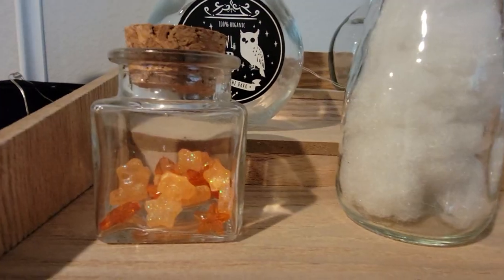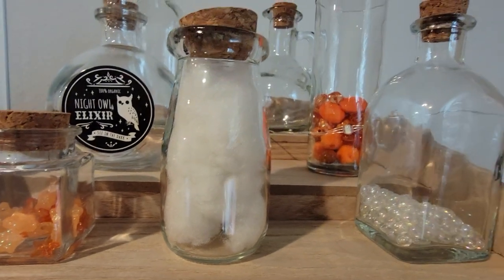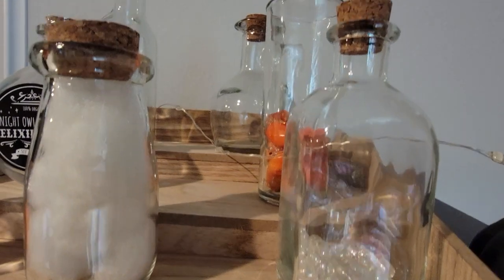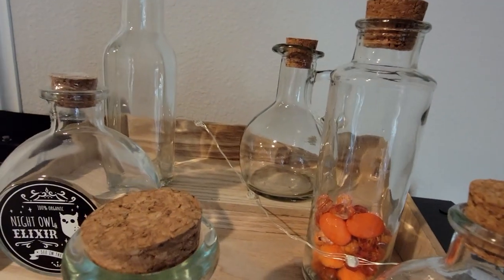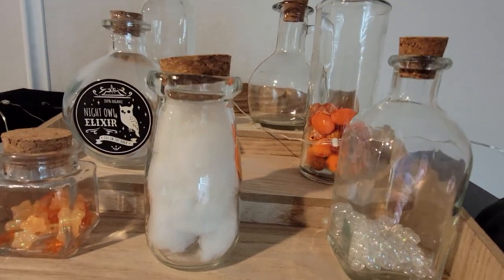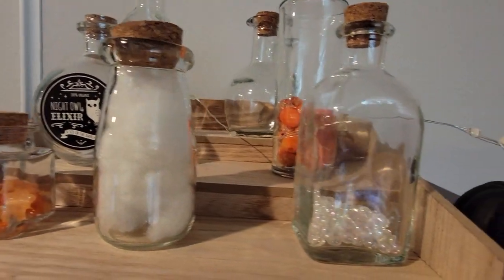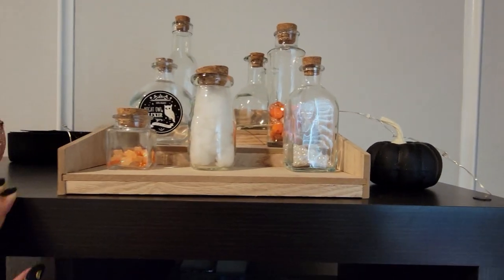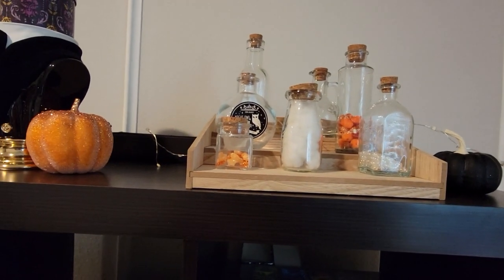And my plan was to make a bunch of potions with you guys, like prop potions, you know? Maybe next year we will do it. I just did not have the time this year, but I did my best. I just filled it with a bunch of random stuff. And the one in the center is, again, that pillow stuffing. I wanted to make the most of that pillow stuffing, so I use that in the center. Kind of looks like maybe a spider web.